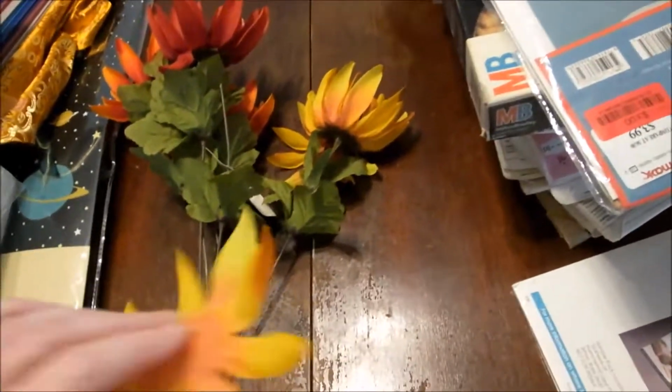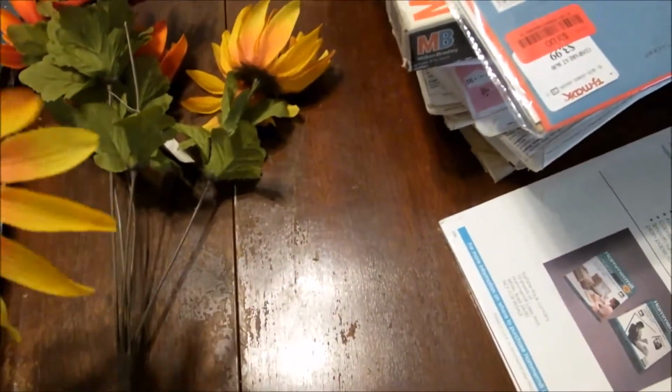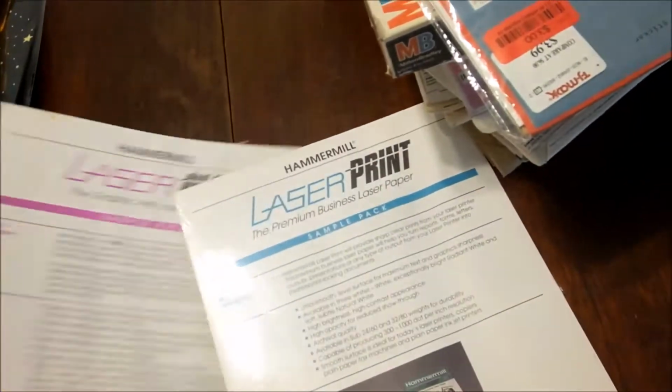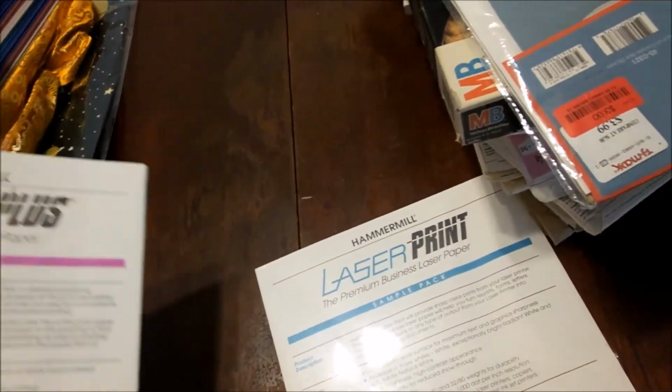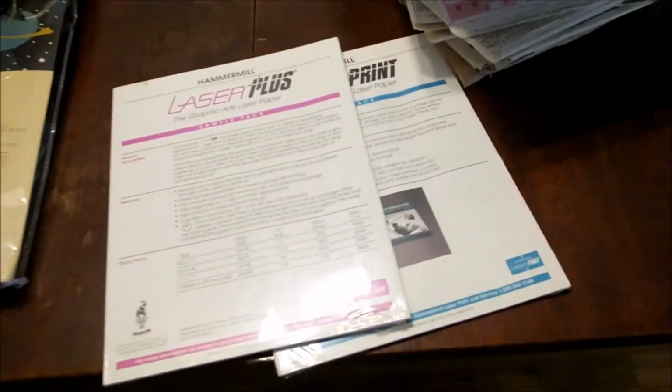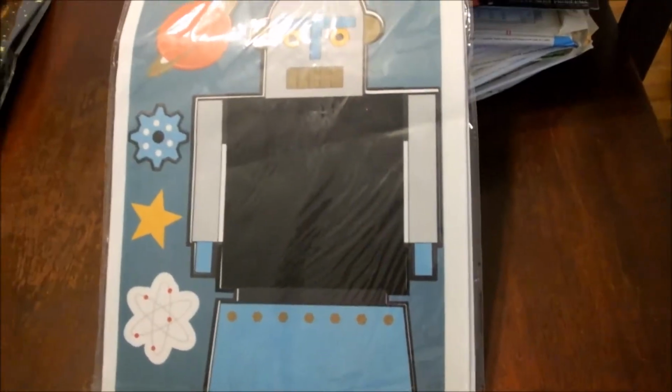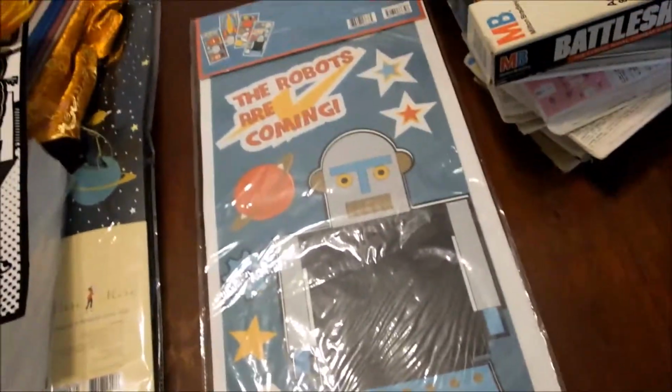I saw Shannon Green do a really interesting thing with some flowers, and I've been looking for some flowers to try. So I grabbed these. Now this is laser print paper, and I grabbed it to try to play with. There's always things you can do with certain papers that you can't do with others, so I thought, okay, sure. And these are part of the robot thing. It's a great big sticker sheet. So even if I don't use it as a robot, which I'm sure I'm going to have to do something, I'll cut it up as stickers.